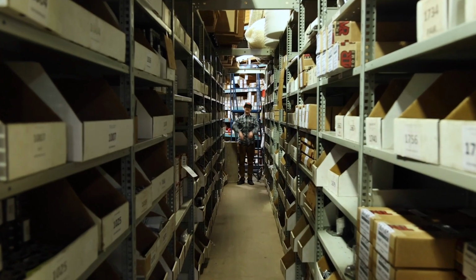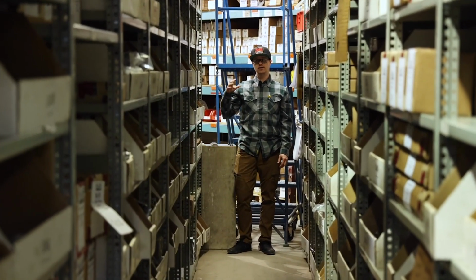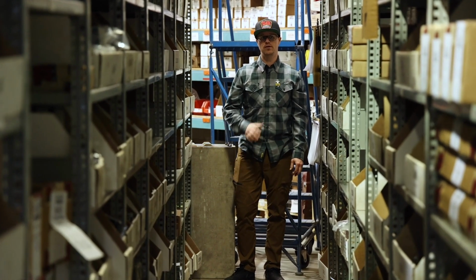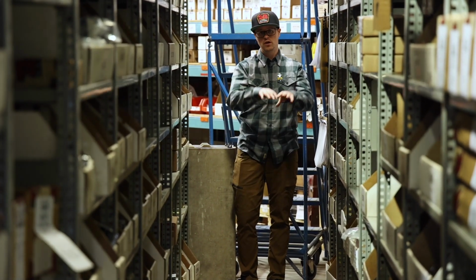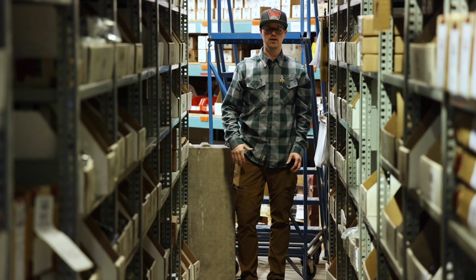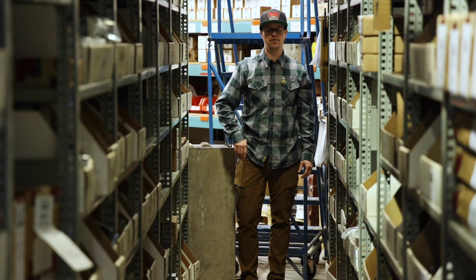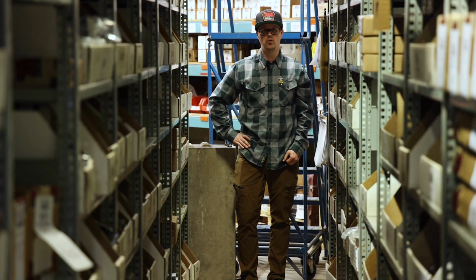Over here, I'm standing down the aisle of one of our 4 sections of Russo racking. This racking has been super efficient for us. It's allowed us to pack in all our small parts within a very small footprint, not utilizing a lot of square feet. So our warehouse staff can pick and pull super fast. They can rock carts up and down these aisles, grab all the small parts to fulfill orders.